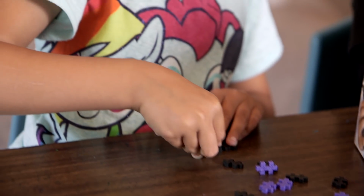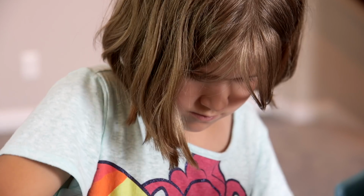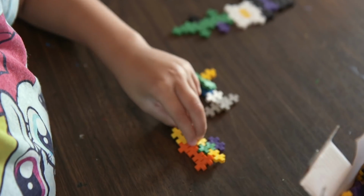So Zeke, can you tell us what these little pieces are? You can make a flower. You can build all sorts of stuff with them, cars and things.